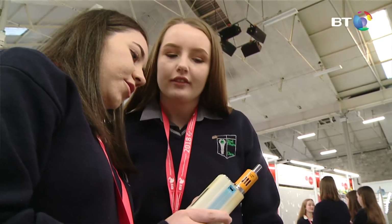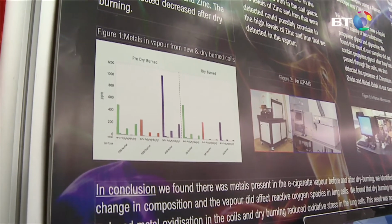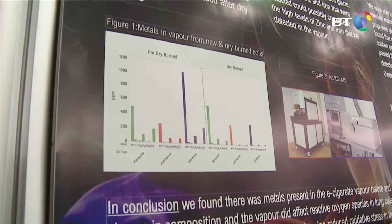We found that there were compositional changes with the e-liquid after it had been vaporised, that some substances were missing and that there were metal oxides found in the e-liquid. And there is an effect on reactive oxygen species in lung cells which may cause oxidative stress.